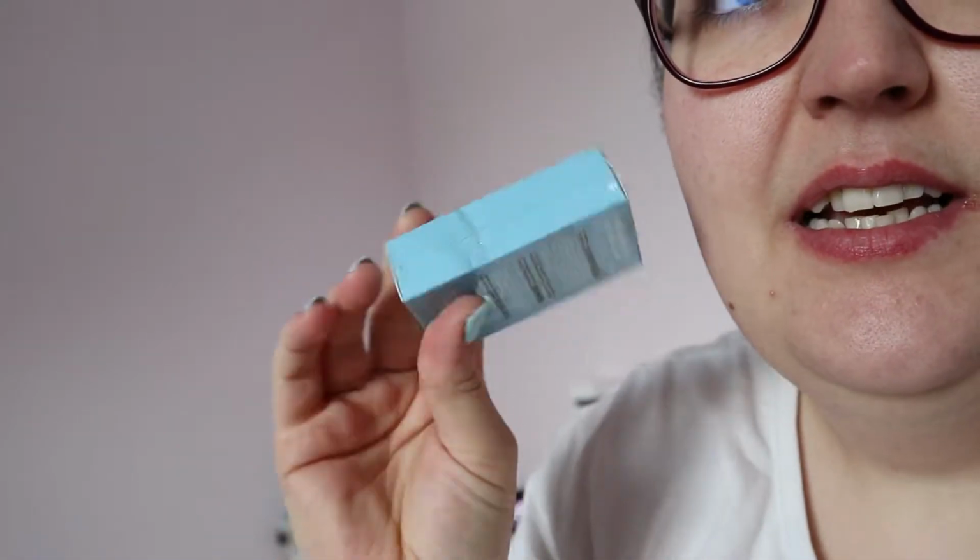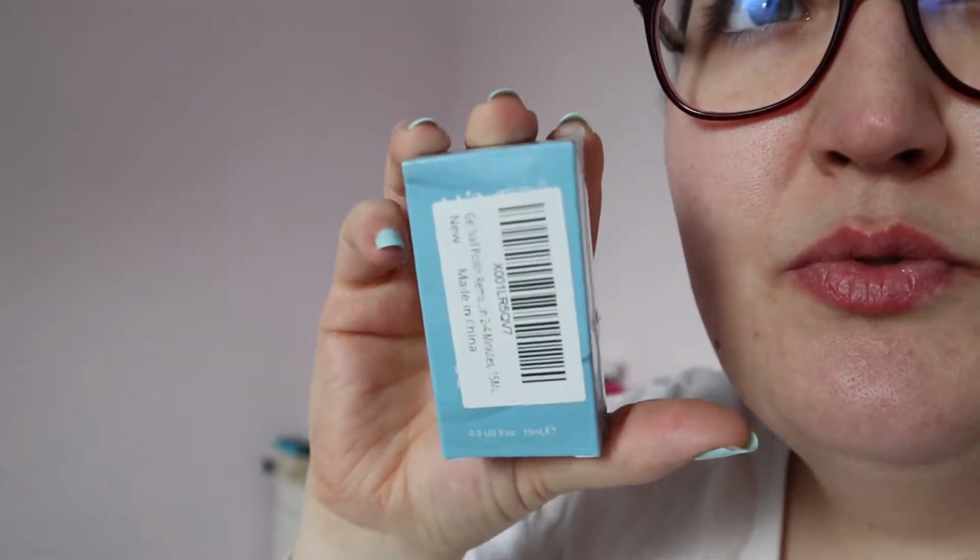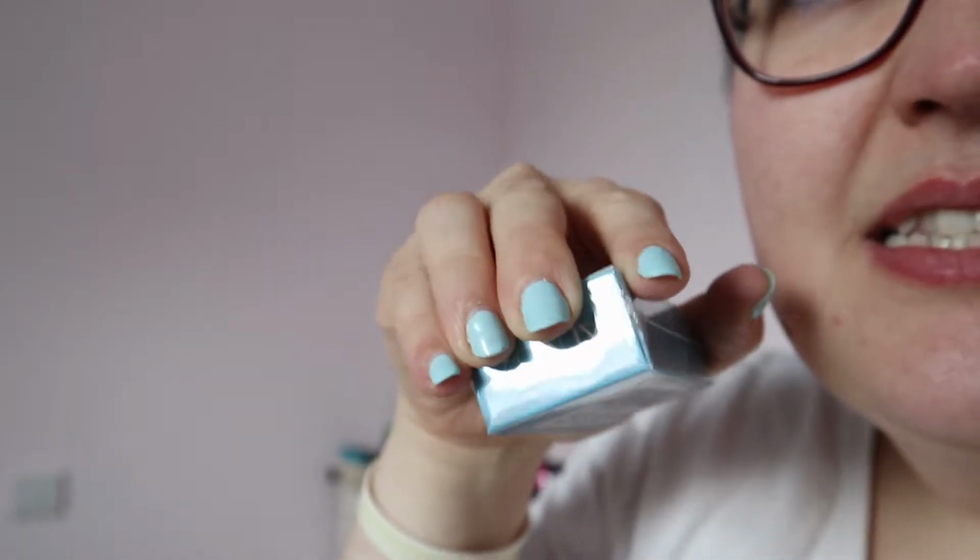My second parcel is this. It is a tiny box. What it is, it's gel polish remover. So my nails need to be redone. It'll be 3 weeks this week.